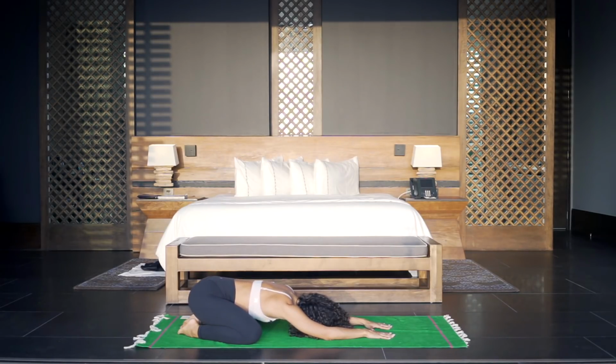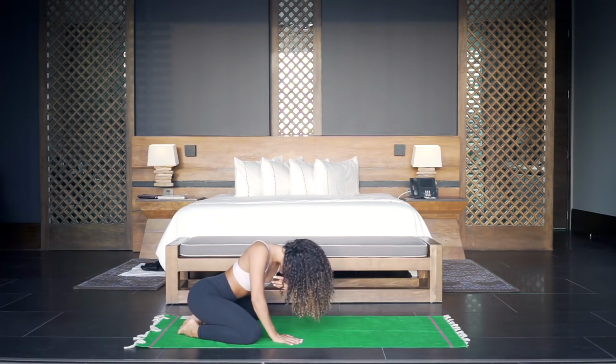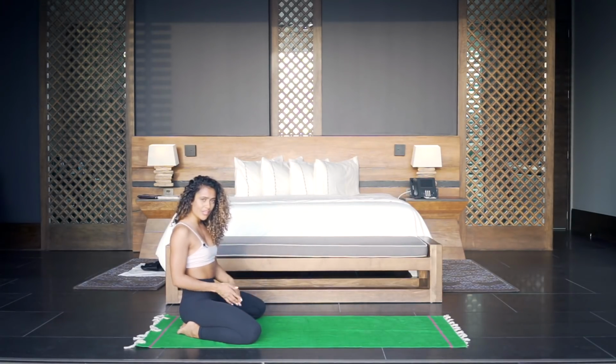Inhale. Exhale. Inhale. And exhale. It's really important for you to keep breathing here, paying attention to the breath. So stay down in your child's pose. We're going to take another 5 breaths here.